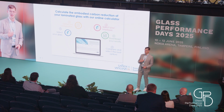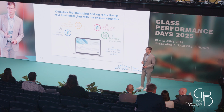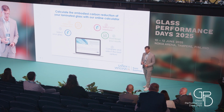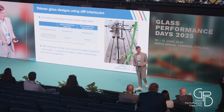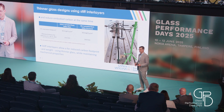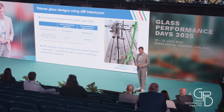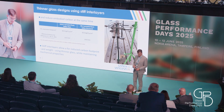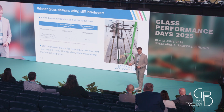Not for us, but for the larger community, smart design is also very important. And one can use, for instance, stiffer interlayers to help reduce embodied carbon as well. And I've generated an example here using a stiff interlayer, Saflex structural, in a cantilevered balustrade. Now, let's say that the original configuration is 10-10-2 in annealed float, around 60 kilos carbon dioxide equivalent. And you can reduce that while retaining the mechanical properties to around 50 by using a stiff interlayer.